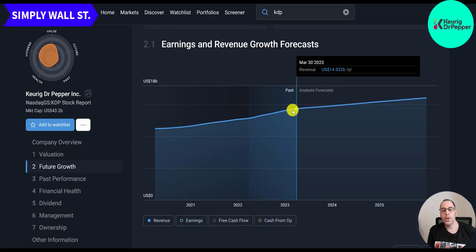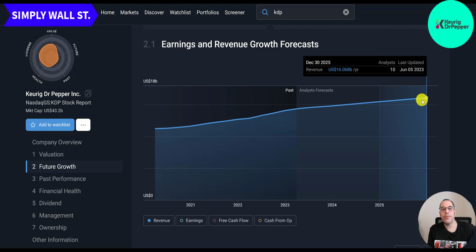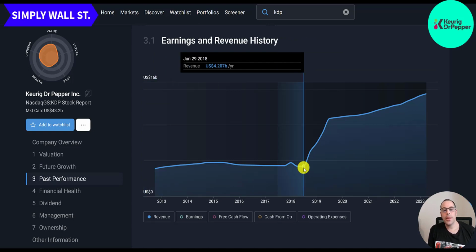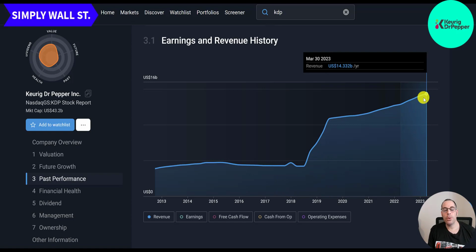Their current revenue in the trailing 12 months is $14.3 billion. The forecast is for the revenue to grow to over $16 billion by the end of 2025. In 2012, their trailing 12-month revenue was $4 billion. Same thing in 2018, but then they merged companies and it blew up to over $10 billion. Now it's over $14 billion.